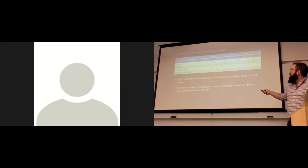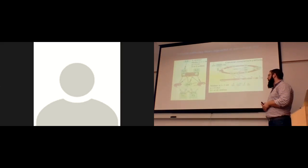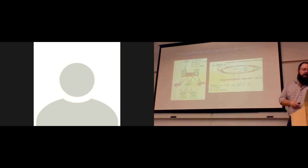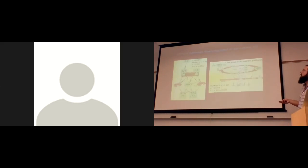Talk about this North River ag site for a second. Pull out a couple of these individual pathways. These are the most strongly down-regulated pathways. At this site, they're involved in immune function. So here we have the interleukin 6 signaling pathway and the classical complement pathway.